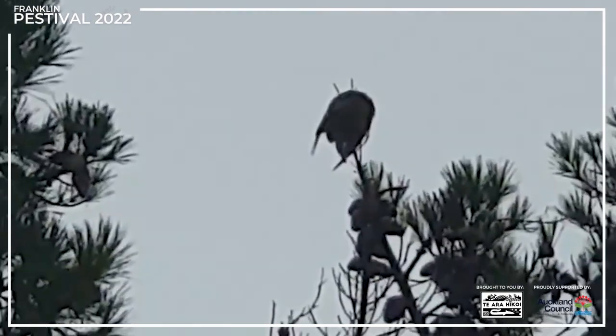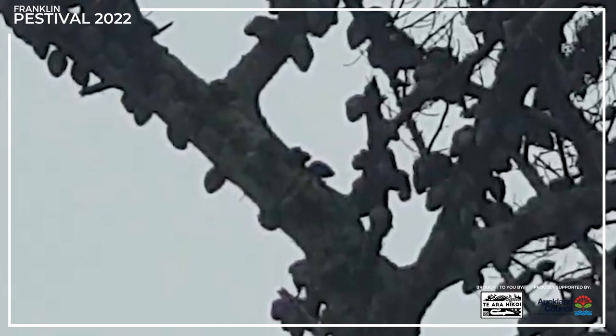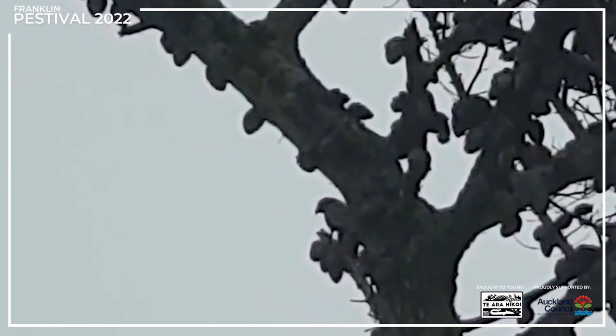We're looking after the environment, and all the native birds and animals are surviving. Doing so much better, you know, the trees are doing so much better. It's just growing tenfold, so yeah, I feel like we're doing a good job in our community.